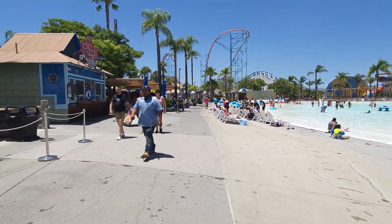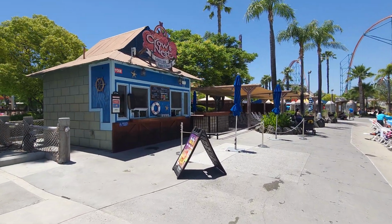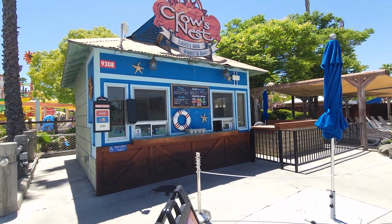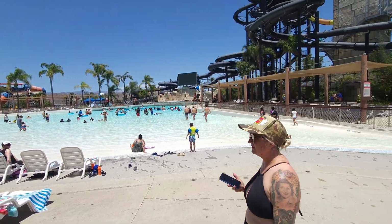And there's actually, looks like there's a food place here called the Crow's Nest Eatery and Water Hole. So this looks like it's just treats. They have chili cheese dogs, they have classic hot dogs, jumbo pickles. I like some pickles here, but that's the Crow's Nest. But over here is the wave pool.